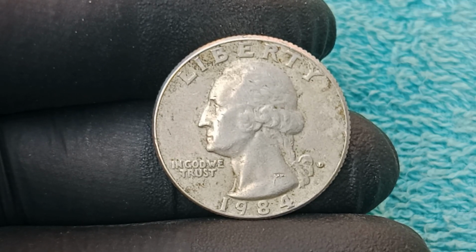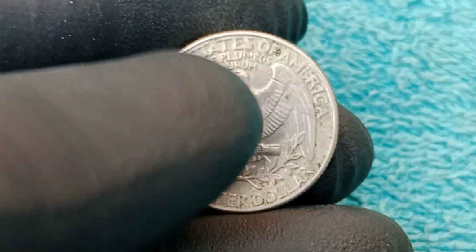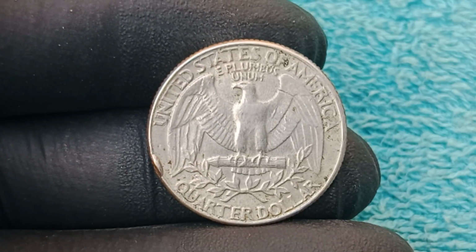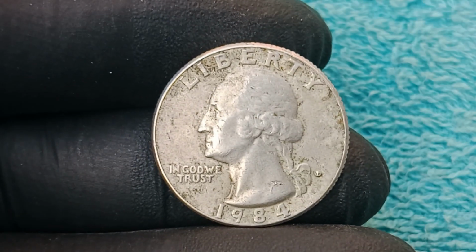The 1984 D quarter dollar was minted at the Denver Mint, one of America's busiest production facilities, and although millions of coins rolled out that year, only a tiny fraction contained the incredibly rare defects that now make the 1984 D quarter one of the most sought-after treasures in U.S. coinage history.